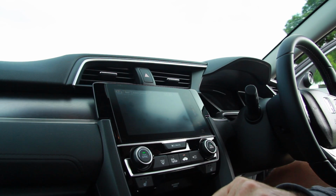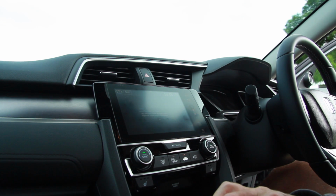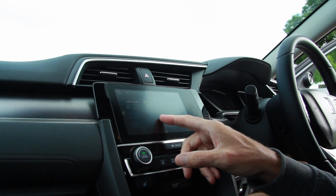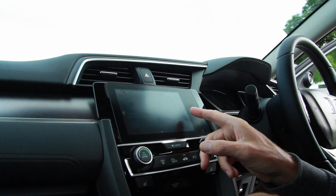Anyway, Aha is the worst thing you'd ever click, because this comes up. This version of Honda App Center is not supported. Please install the latest version. Don't know what that means. There's various screens here about App Center. It is very similar to an iPad.